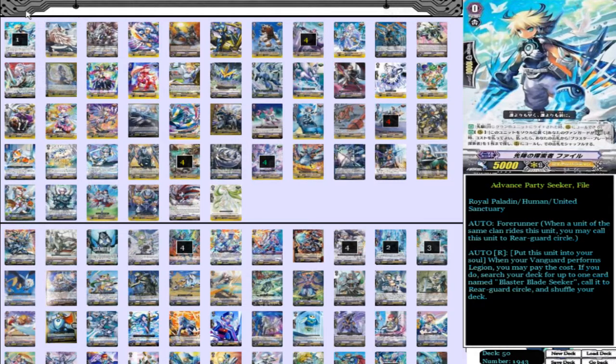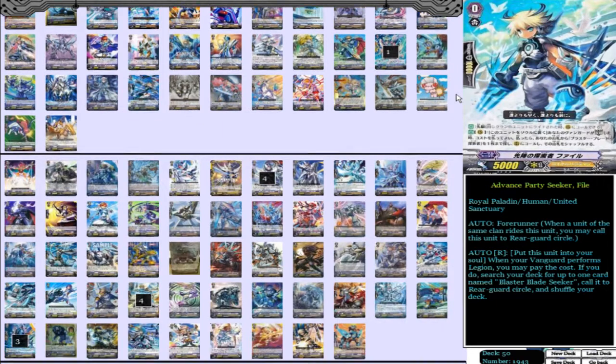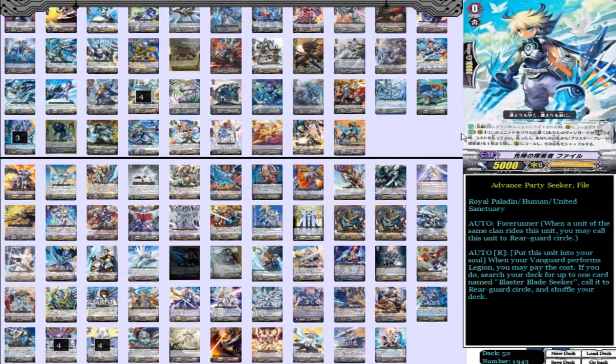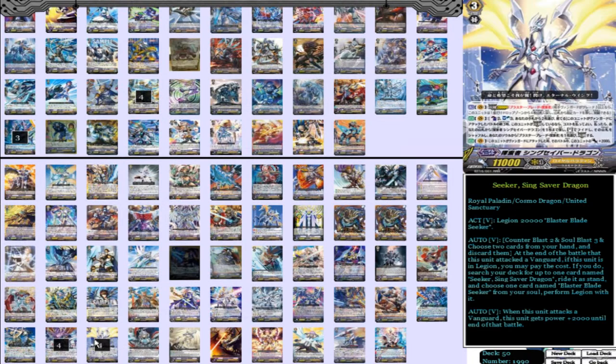So yeah. Anyways, moving on to our grade 3s. Once I can scroll down. Oh man, why do I have to start with starters? Ugh. So for Seeker Thing Saver Dragon, if you don't know what he does, it's Legion. His Legion mate is Blaster Blade Seeker, Legion 2000. And his skill is Counterblast.